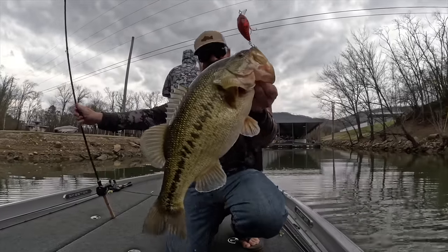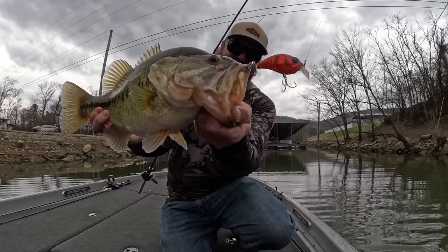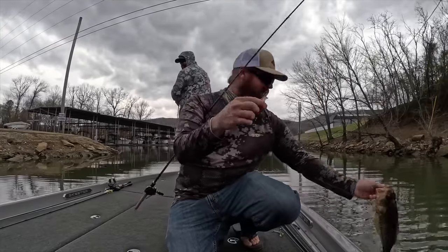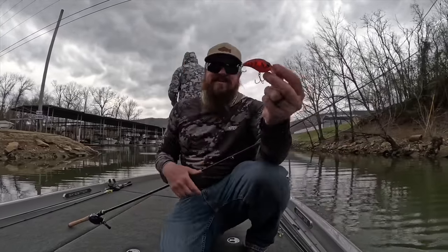Awesome. Beautiful fish. Look at that ATV just pinned up there. Chunker. Like we said in the beginning, today's just about having a good time.